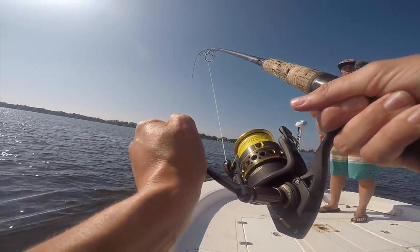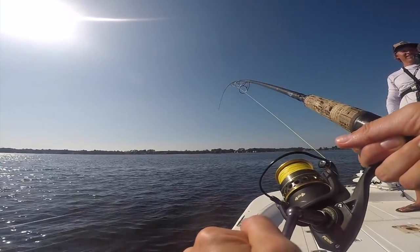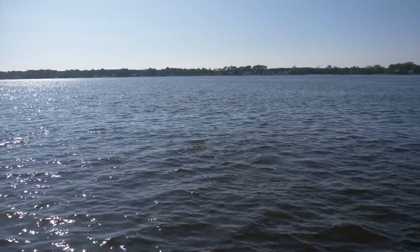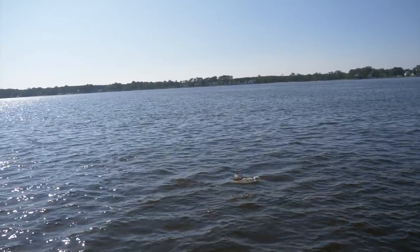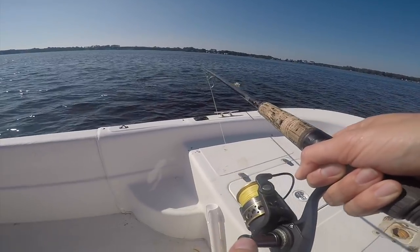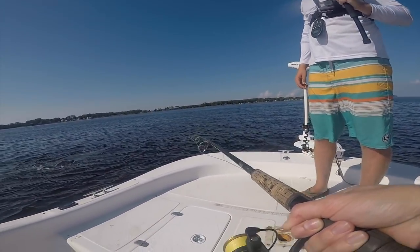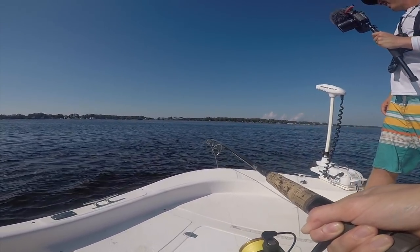Oh, that was on the first drift. Jeff and I both got hit within 5 minutes. Yeah, we don't hit that drift again. Woo! Dang, that thing is just straight up a beast. Behemoth. She ain't done. That's for sure.